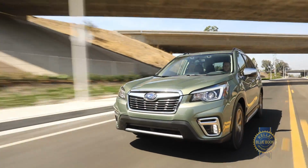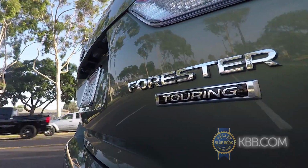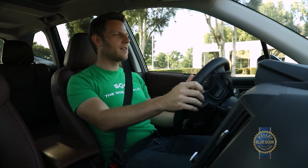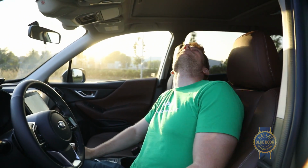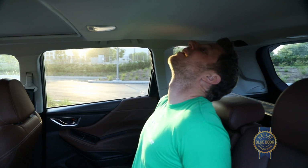Despite a cornucopia of generational improvements, the core attributes that Forester fans adore remain, most notably its huge windows. The view out is like peering from a fishbowl, or a 1976 AMC Pacer. Naturally, the tall roof yields outstanding headroom, even in the middle spot. Headroom is even greater without the moonroof.